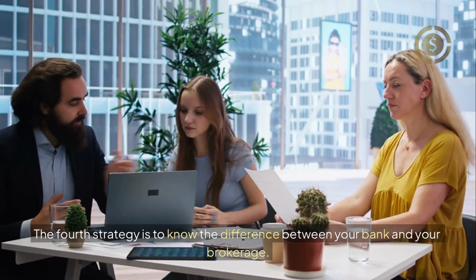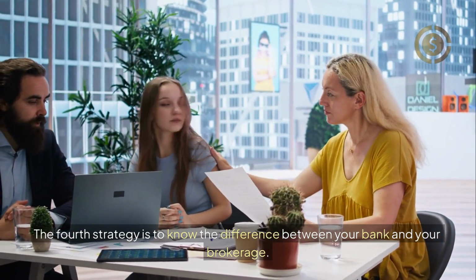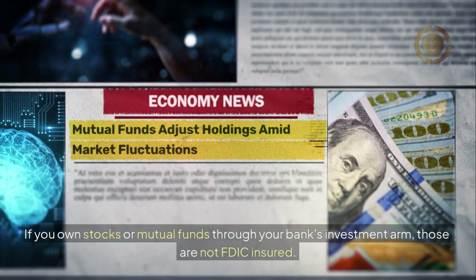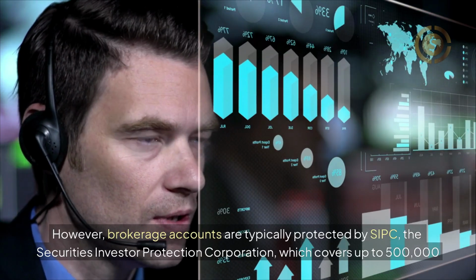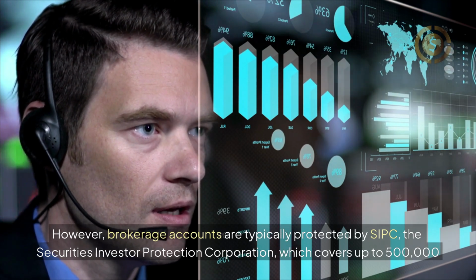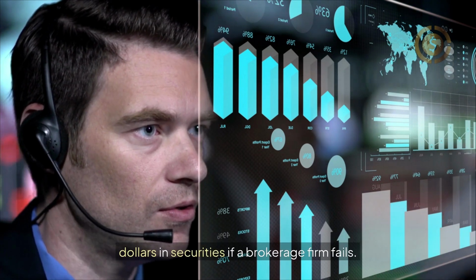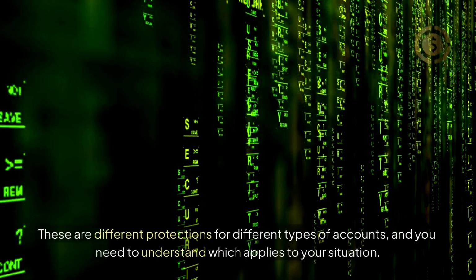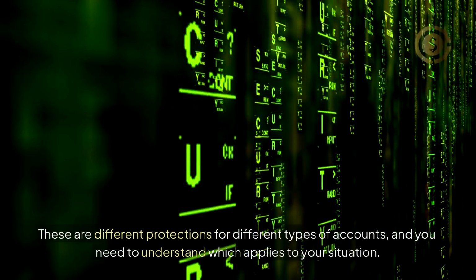The fourth strategy is to know the difference between your bank and your brokerage. If you own stocks or mutual funds through your bank's investment arm, those are not FDIC insured. However, brokerage accounts are typically protected by SIPC, the Securities Investor Protection Corporation, which covers up to $500,000 in securities if a brokerage firm fails. These are different protections for different types of accounts, and you need to understand which applies to your situation.